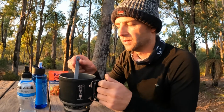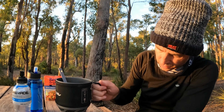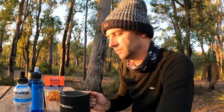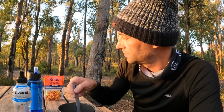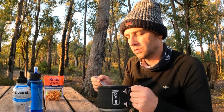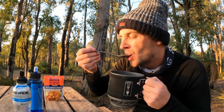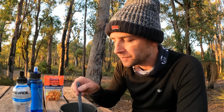So with me waffling and the cooking, it took 4 minutes, which is not bad. Super quick boil, Jetboil, and the instant rice smells good. Oh, it's hot. Wow, fuck. Perfect.